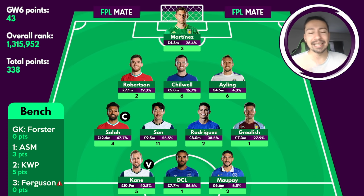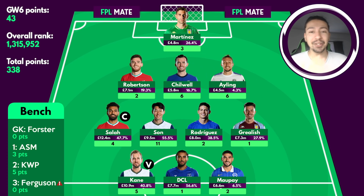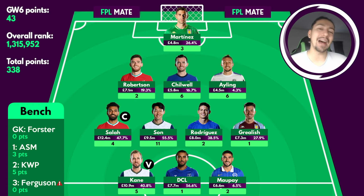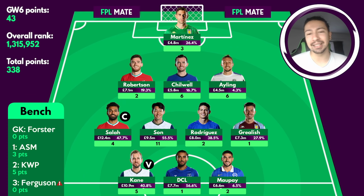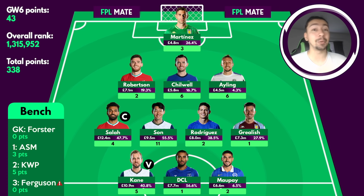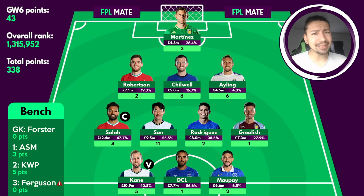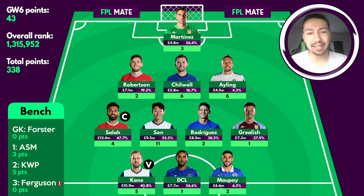So Martinez, obviously very strange, Aston Villa being such a good defensive team for a few games now. They come up against Leeds and Leeds batter them 3-0. I feel like the 3-0 score didn't fully reflect the actual game. I feel like Grealish could have very easily got a goal there, and he obviously ended up on 1 point. So I consider myself a little bit lucky there.